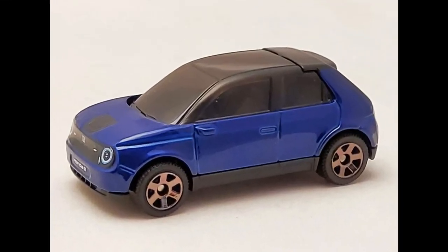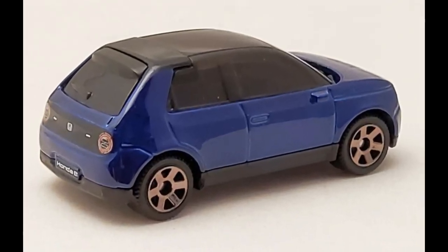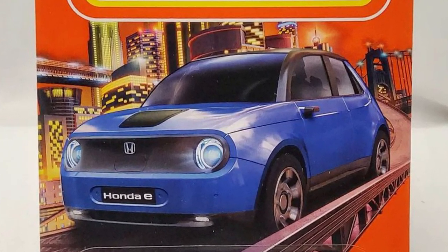Matchbox number 79 out of 100, a 2020 Honda e. The 2022 release of a Honda e casting is in blue, which makes a nice complement to the first issue in white from 2021.